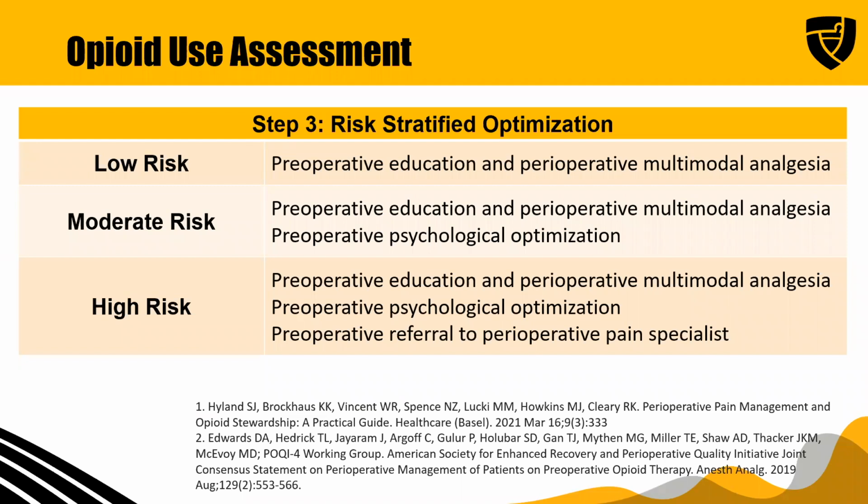So again, we look at preoperative education and psychosocial optimization, but also those patients on high doses of opioids or with opioid use disorder, we want to refer to their perioperative specialist, making sure they're aware of what's going on and what they have seen work in the past, and can continue and manage in that 6 weeks postoperatively for that tapering plan.